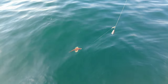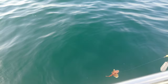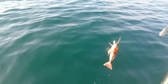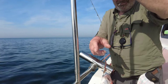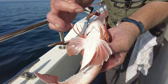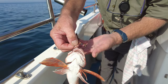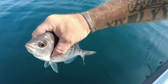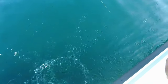Yes, lovely. Top gurnard. Beautiful little thing. Look at its feet that it walks with. It's cool, isn't it? They're such a pretty thing. It walks on the bottom with those. Oh, that's why they leave their marks in the sands and stuff. Brilliant. Such a pretty fish. Look how clear that water is.